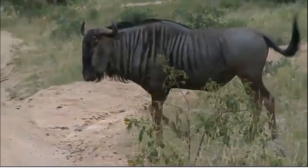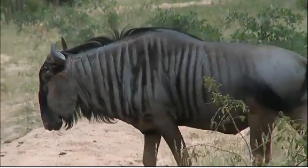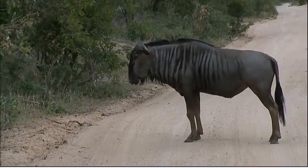But this big wildebeest over here is a male and is holding his territory. So that's the way in which wildebeest social structure works: they hold territory and they wait for females to come through.